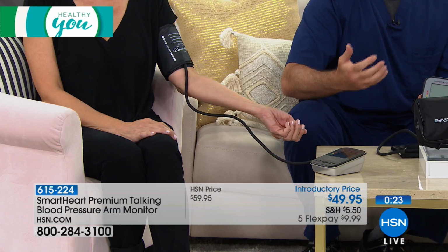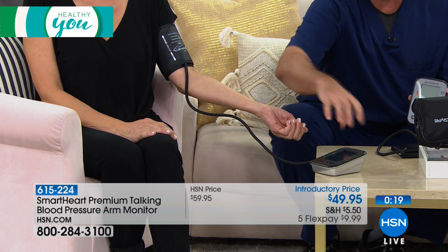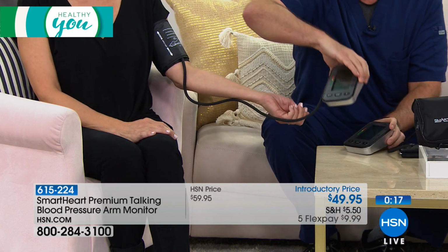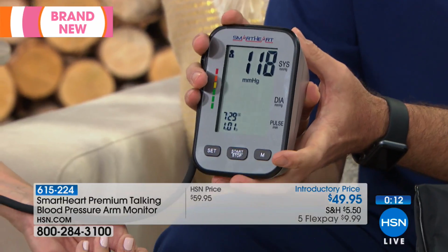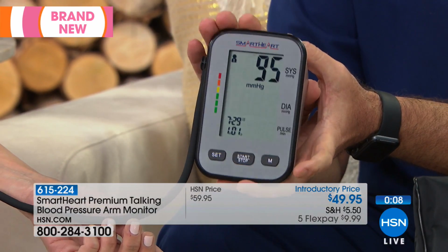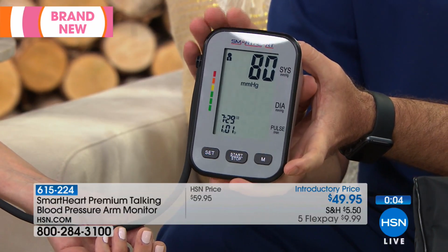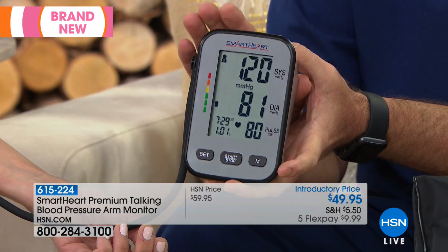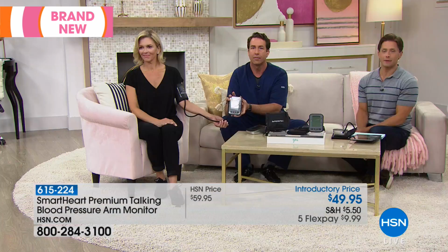Okay? So not only that, it's actually going to verbalize the reading for you. So it's going to tell you what your systolic, what your diastolic, what your heart rate is, and also if you have an irregular heartbeat. Again, this is like nothing I've seen as a registered nurse, with 4 memory banks, 99 readings each, just shy of 400 readings. It can store just shy of 400 readings and get you real averages and real information.